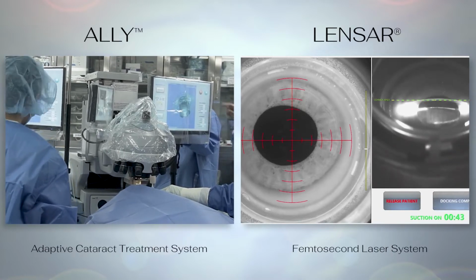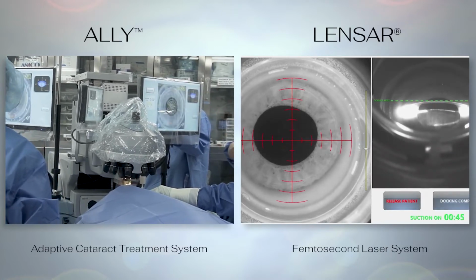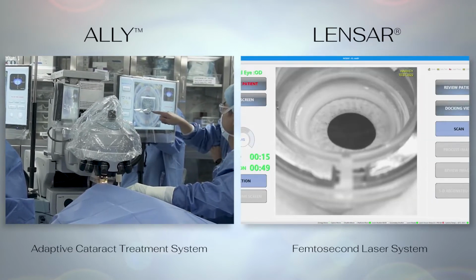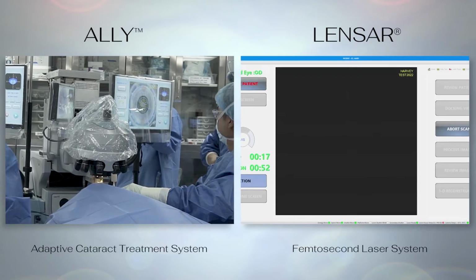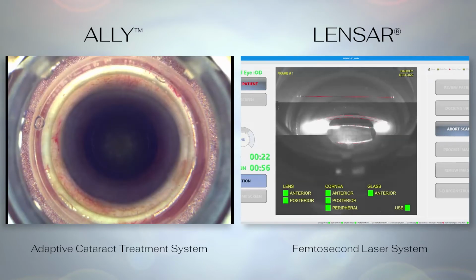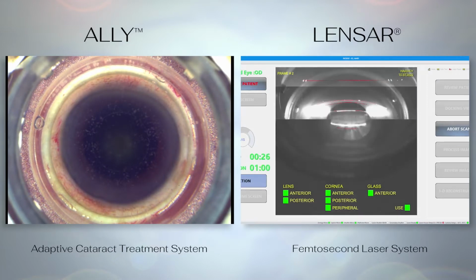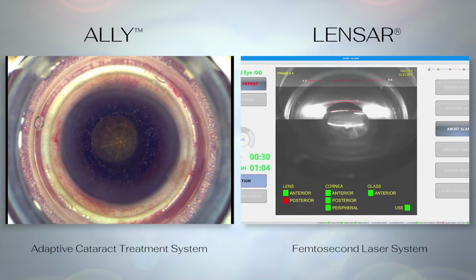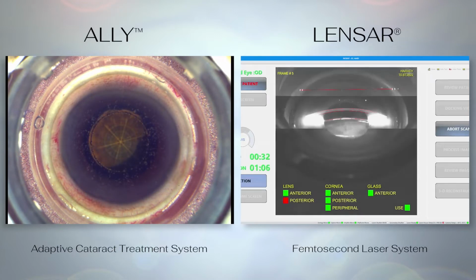But with the Ally system, we're basically finished with the scanning and the planning, and we're now proceeding with the treatment. We also noticed that the firing time is a lot faster, so you can see here that the Ally system quickly does the laser anterior capsulotomy. The fragmentation pattern is also very quick.